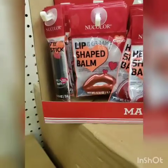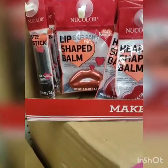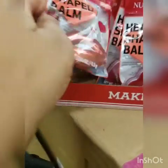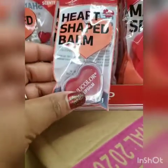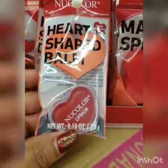All about Valentine's Day. This is really cute. This is from New Color, and I did take it out of the box. This is a matte lipstick. Here's a heart-shaped lip balm. Here's another rosy-scented heart-shaped balm. And makeup sponges.